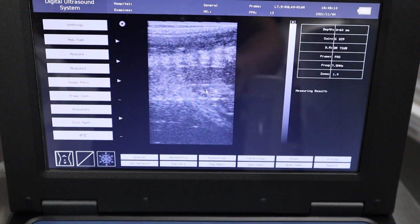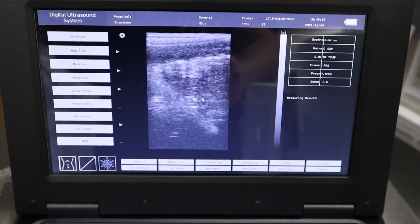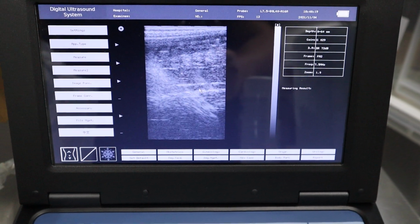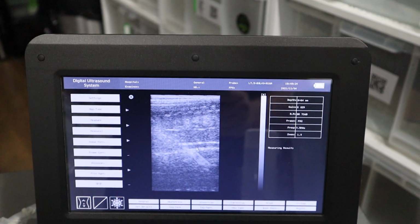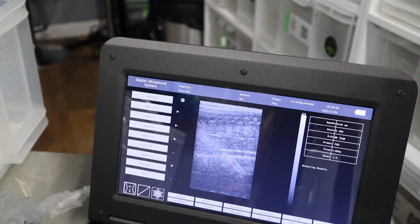Can you see anything there? No. Oh, there you go. Just freeze that, Joe. Freeze it. What are you seeing there? I can see a lot of balls. You can see these balls here.